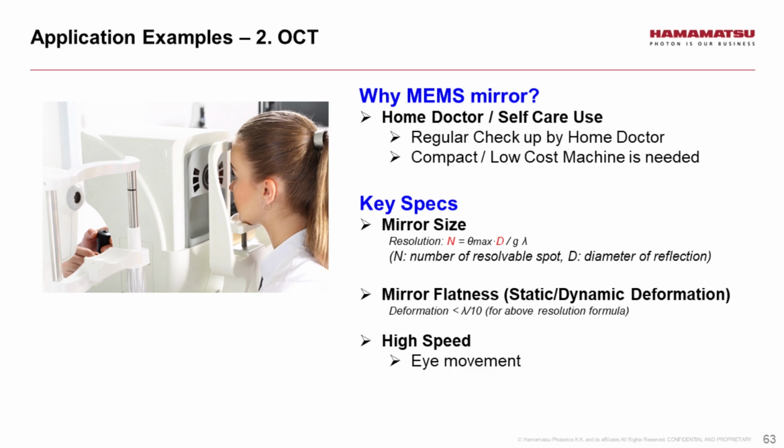In this way, you can screen some of the risk you may have in the eyes, and when you have that risk, the home doctor can send you to the specialist for a more detailed checkup. In that way, a MEMS mirror can be used in a compact, low-cost OCT machine.